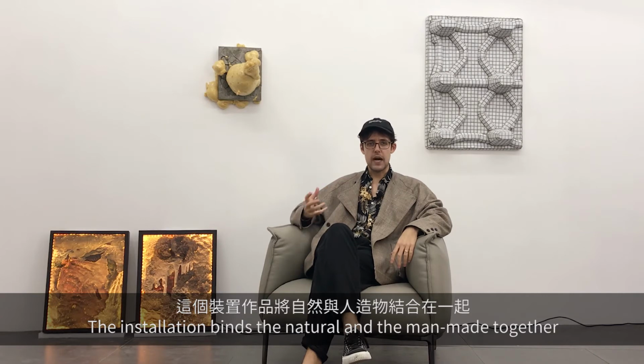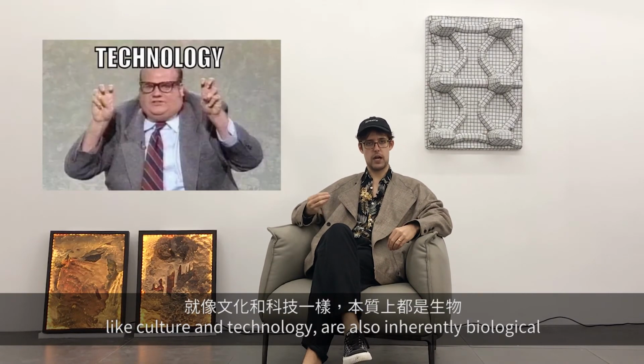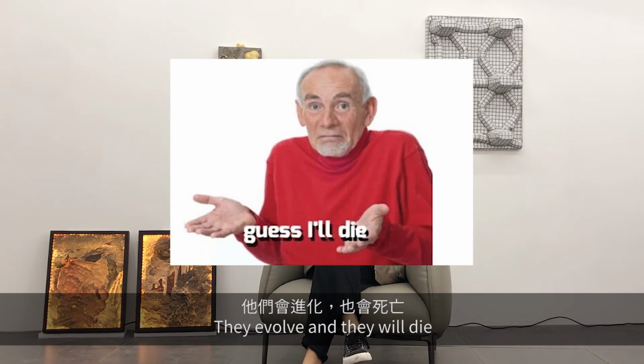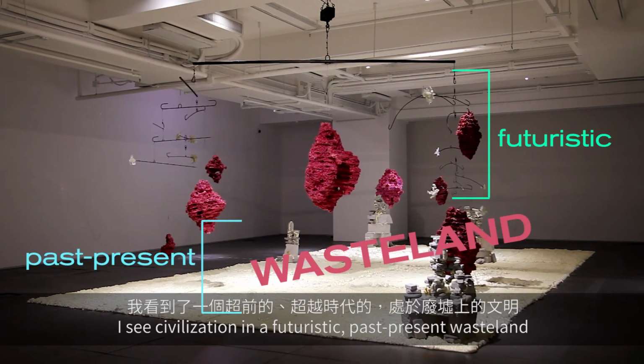The installation binds the natural and the man-made together and approaches the concept that the entities and forces of humanity, like culture and technology, are also inherently biological. They exert effects, as well as create byproducts. They evolve, and they will die. When I see the installation, I see civilization in a futuristic, past-present wasteland.